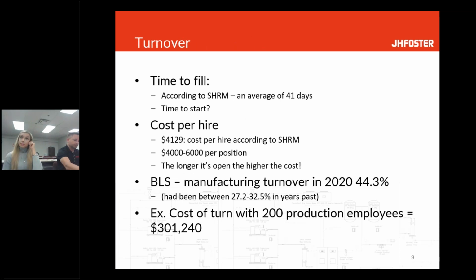So we already talked a bit about how it's just hard to find people right now. SHRM, the Society for Human Resource Management, cited some data on the time to fill. So how long is it taking once you open up a job posting to actually fill that position? On average right now, across all occupations, they're saying it's about 41 days. So 41 days to fill a position, and then looking at time to start.